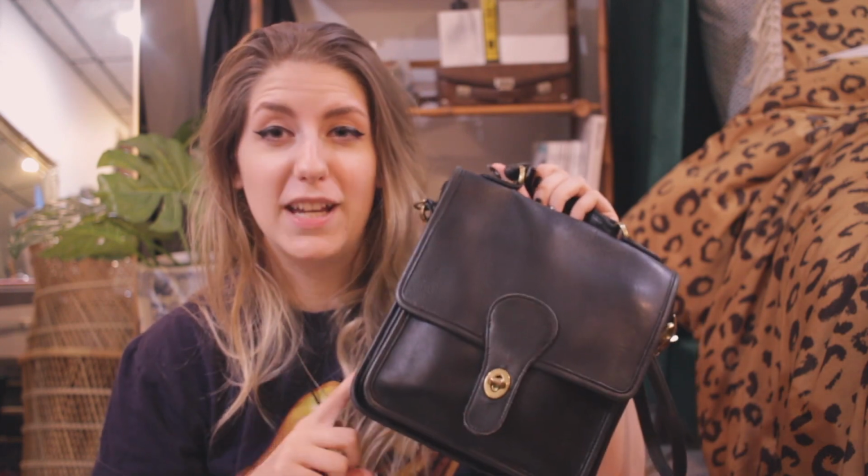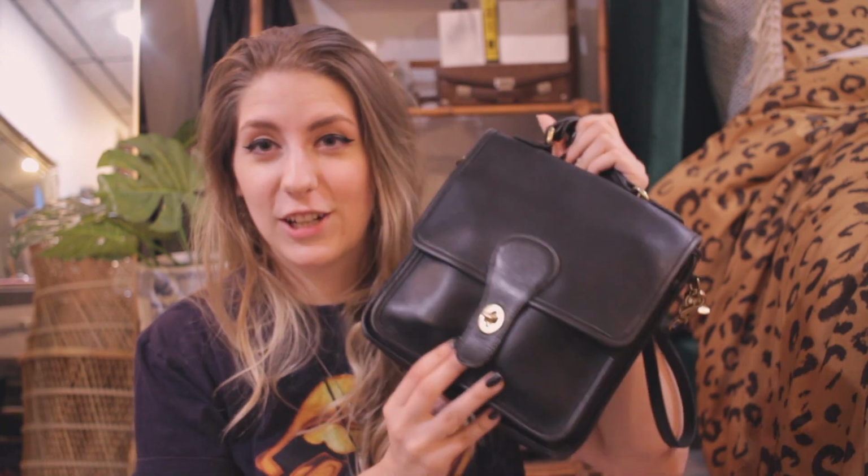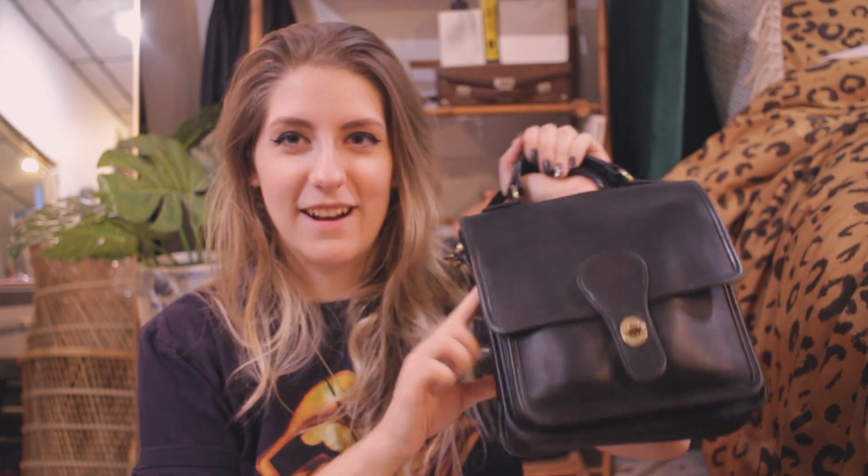There was actually a fake Coach there in the cabinet that looked pristine and was beautifully made, but it was clearly a fake because the inside information was completely not Coach. It didn't even have the word Coach in it. It was just a knockoff. But they were charging $24 for the knockoff and $19.99 for this bag, which is a genuine Coach.